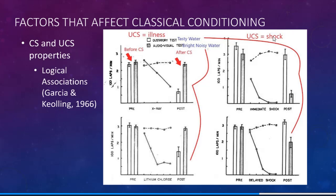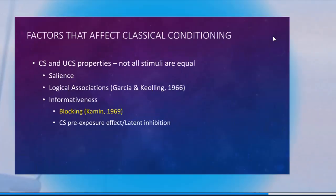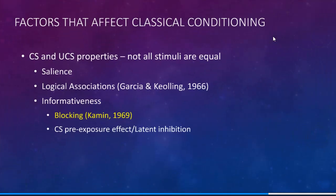If all stimuli were easily associated, you wouldn't see these differences. You would see them avoid both tubes because they experienced two unpleasant unconditioned stimuli, so they would just avoid them altogether. But you're not seeing that. You're seeing these different patterns of behavior. So that's Garcia and Koelling telling us that some stimuli go together.